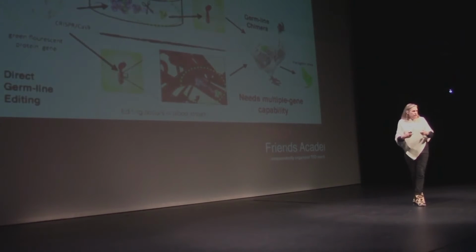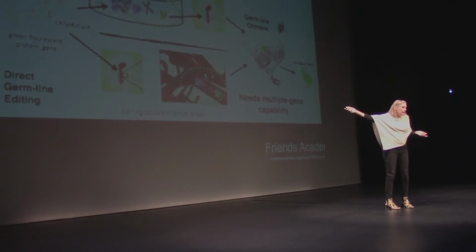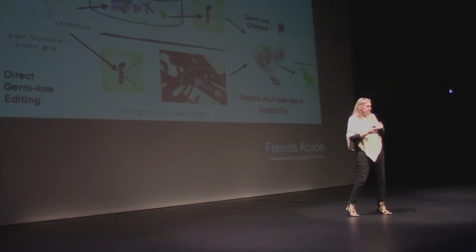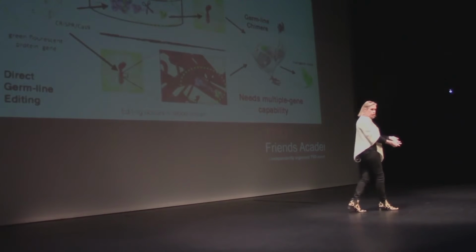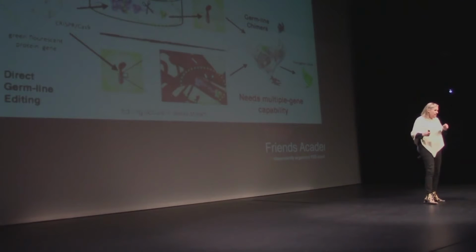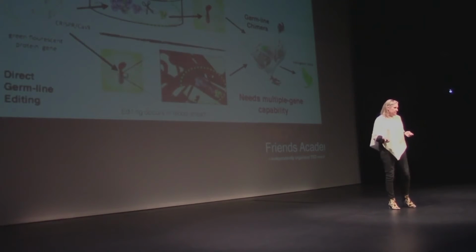We're then going to inject that into a developing embryo, an egg. And that is going to persuade the gonads of that to become a Heath Hen. So those chicks are born, they're going to look like greater prairie chicken chicks, but they're going to have Heath Hen gonads. So they're going to end up laying Heath Hen eggs.